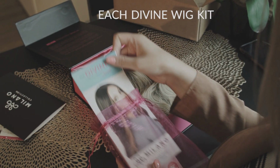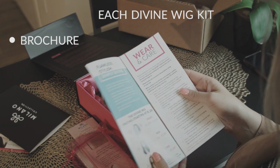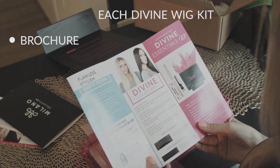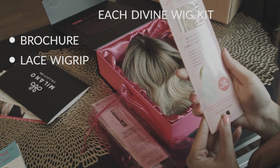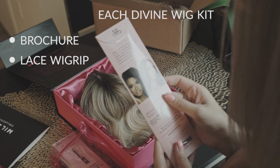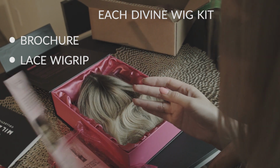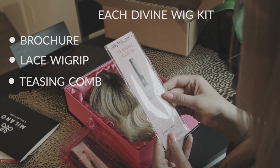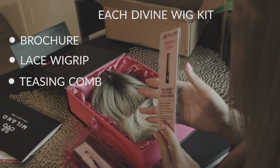Each Milano Divine comes with a special Divine kit. The kit comes with a beautiful brochure that explains tips and tricks for how to care for your special lace-featured wig. Inside your Milano Divine kit, you will find a patent-pending lace wig grip, especially designed for all lace-top wigs and frontals. A teasing comb, perfect for styling and fluffing your wig on the go to create that natural effect.